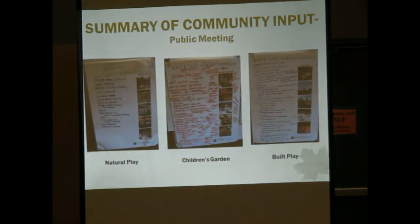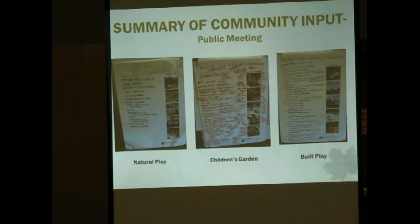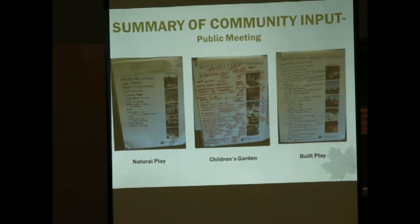And then we also had our first public meeting for the play, the Family Terrace itself. And we also did the cut and paste thing there. And then we also had some breakout groups and talked a lot about the specific areas that are within the Family Terrace. So the children's garden, the built play area, and then the adventure play area. And these are just some of the boards that we had and what was marked up. And then, as Kim had mentioned, we also received a lot of information online. We had a great response online as well.